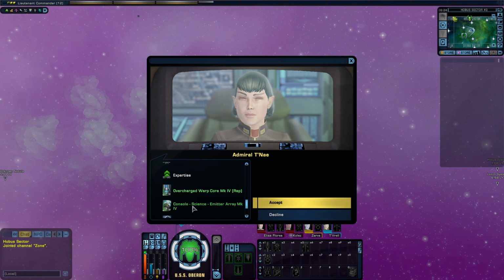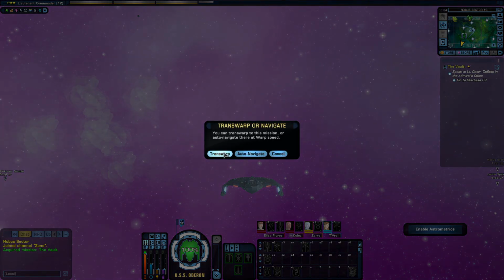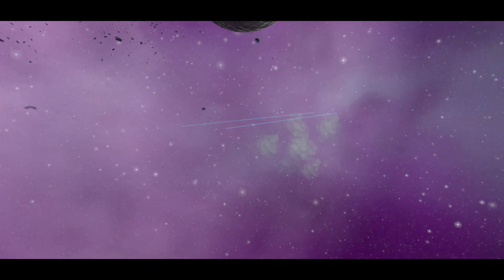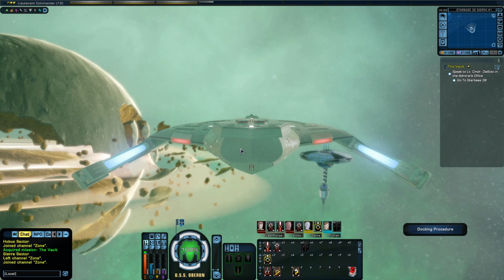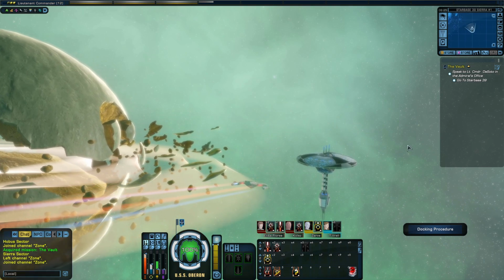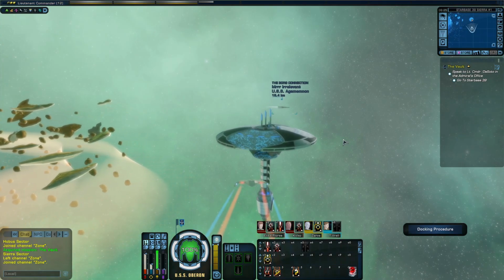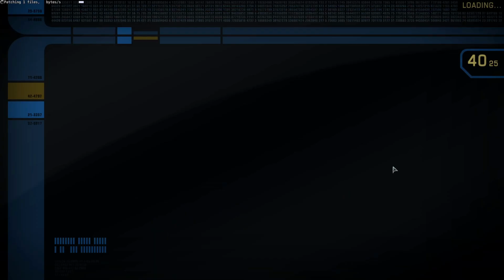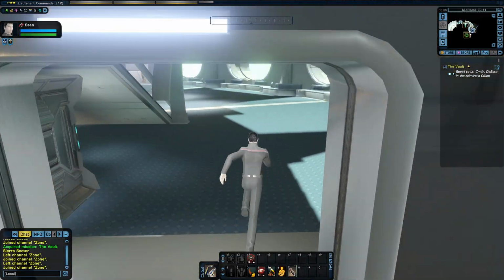Alright, we need a shuttle or a runabout. I have new missions for you. Alright, so we're just going to transwarp there. Alright, find our way over.